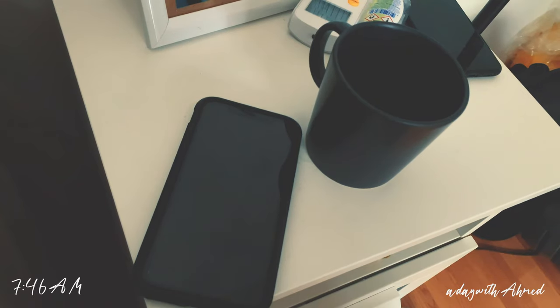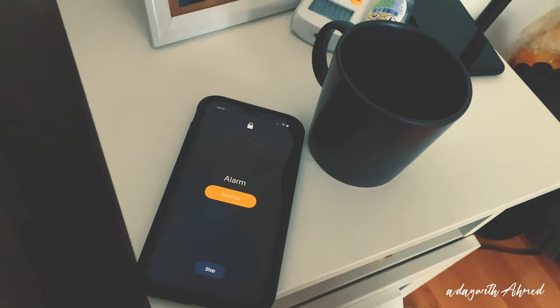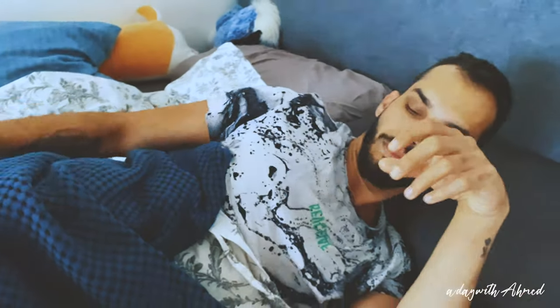Every day at about 7:45, I'm startled from my peaceful baby-like sleep by the excruciating sound of my iPhone alarm. I ignore it for as long as I can before realizing that the only way out is through. I take off my completely blackout Iron Mantra sleep mask and I head to the bathroom for my morning shower and routine.